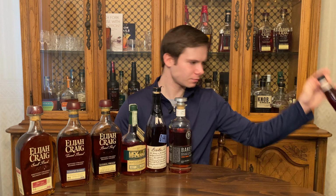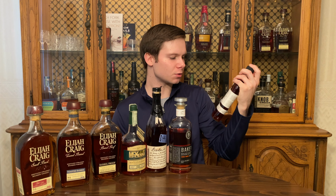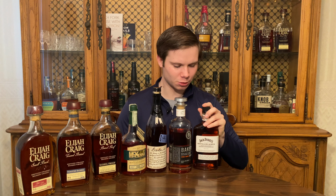I mentioned James sending along those samples of Booker's. He sent some other things in a really nice package. One of them was from Jack Daniel's, and that is the Jack Daniel's Distillery Series release. This is the straight Tennessee whiskey finished with toasted pecan wood chips. So really, really interested to crack this open and review it on the channel. Thank you again, James. You rock, and this is certainly adding a lot of great ideas to the channel and possible videos, so thanks so much.